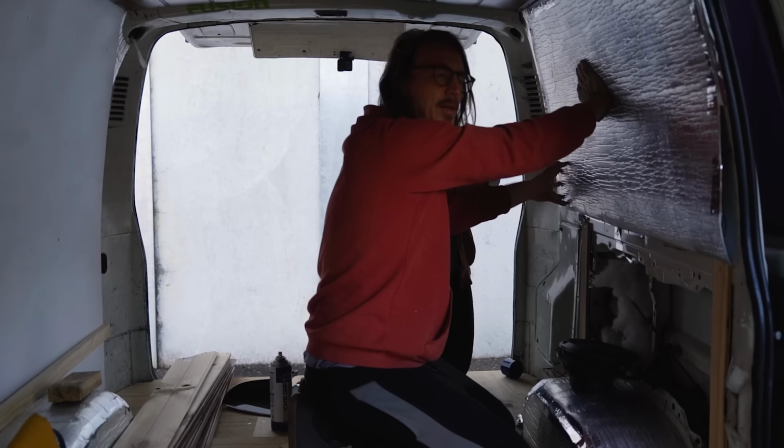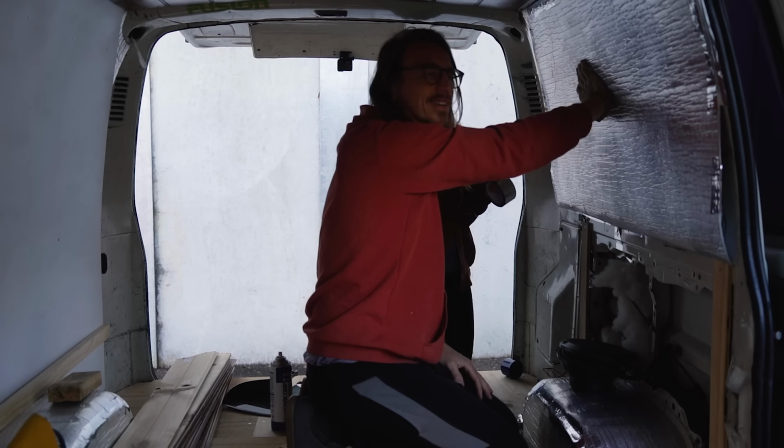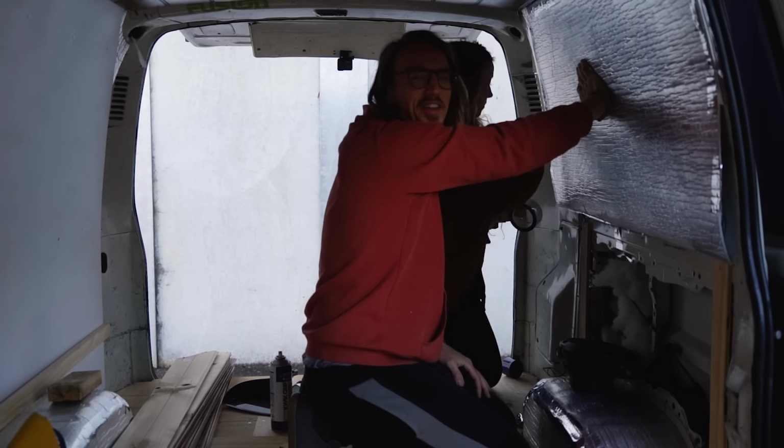Aren't you holding it? Guys, some people have said to us that you could have just thrown a mattress in the back of it and be on your way. But where's the fun in that?